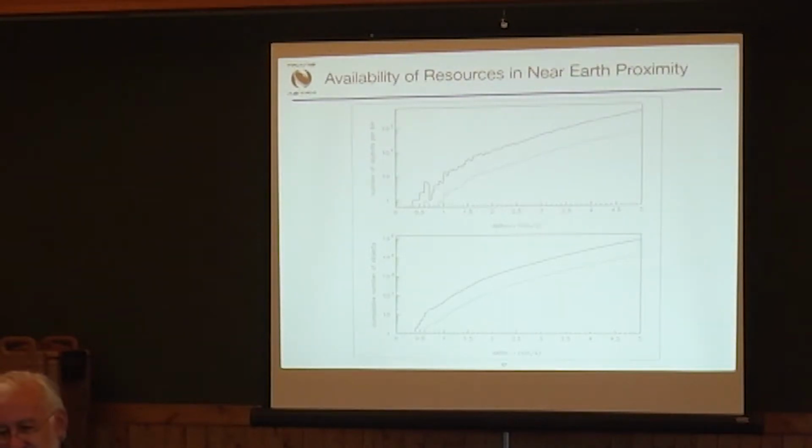This chart suggests, and it's a very conservative chart, that within a delta V of 2.5 kilometers per second, you can find at least 1,000 of these candidate asteroids in that category that are relatively easy to reach as they come through our backyard on a daily basis.